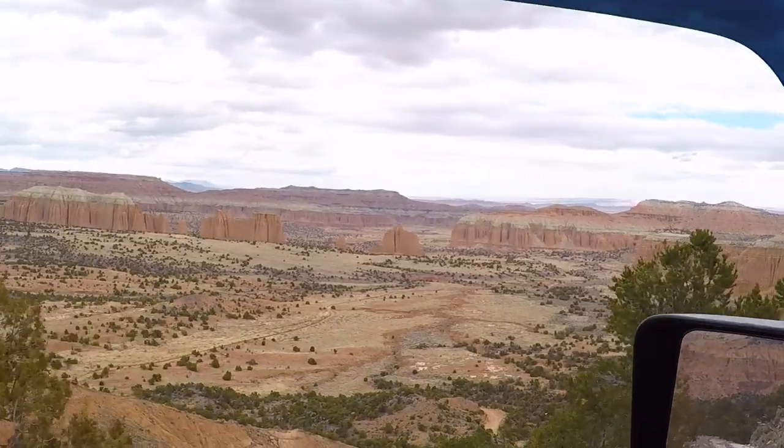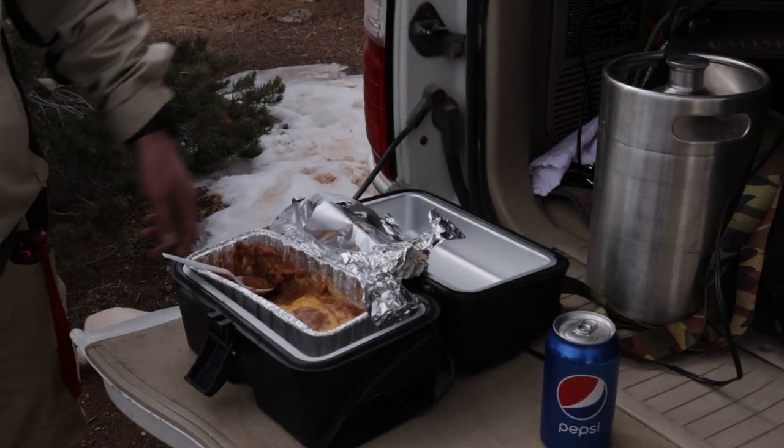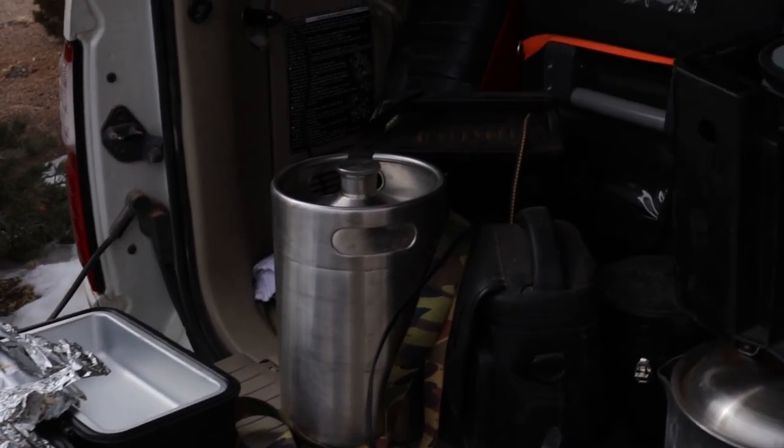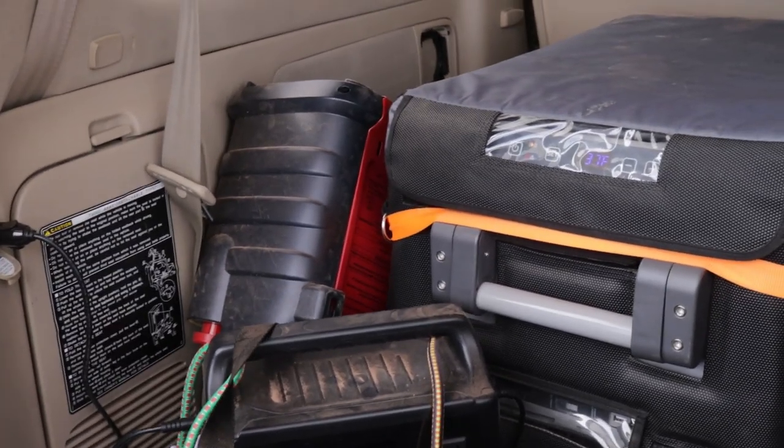It's amazing. That's a warmer? Yeah, it's a 12 volt portable stove, plugs into the 12 volt socket, and it gets to about 300 degrees. And this is a Jackery that you're using it off of? No, this one's a Max Oak. A Max Oak? Yeah. Cool.